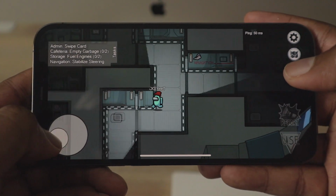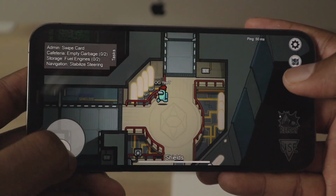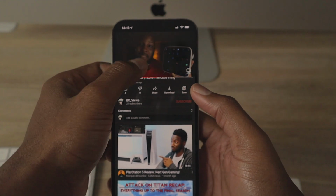So the screen is awesome. It's got a lot of space for you to do things. If you're a gamer or you play games on your phone, I don't, but I know a lot of people do, this screen you may like a lot. I watch a lot of movies and a lot of YouTube videos, so it's always nice to have a big screen. That's just me in general, you know, everybody's different.